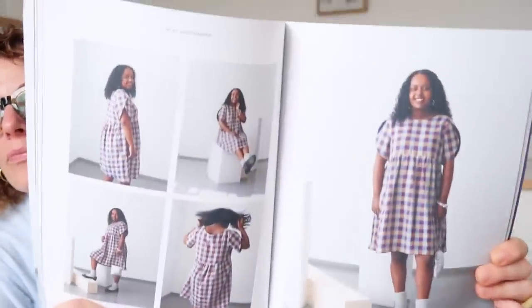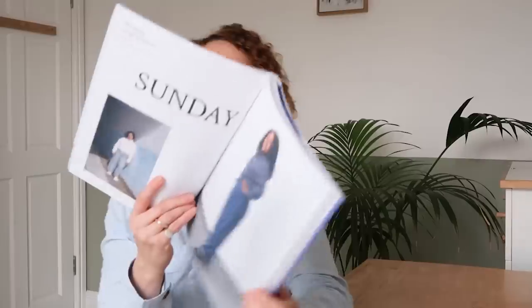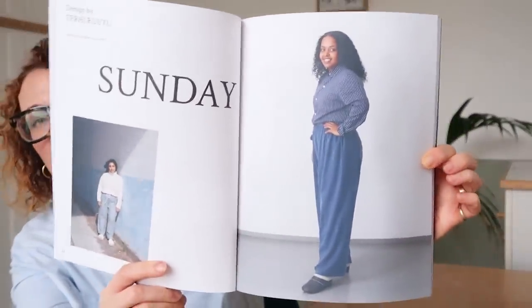This dress is very cute, the Jet dress. And they get guest designers to come on and do the design, so it's quite nice, actually. It's really interesting each time. You don't know who you're going to get, and most of them are pretty well known. There's a really nice pair called the Sunday trousers, which I can totally see why. They're very simple, with elasticated waists.